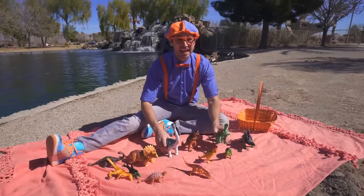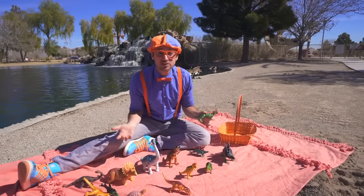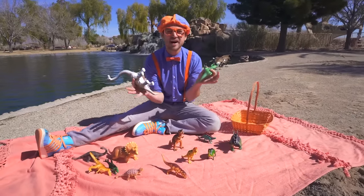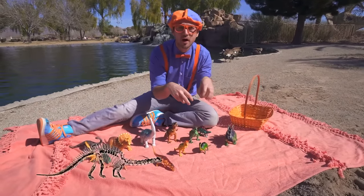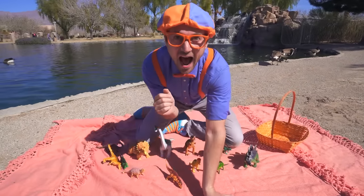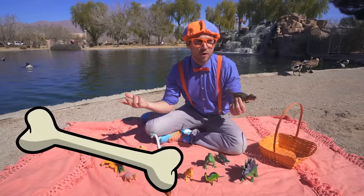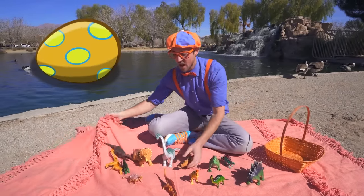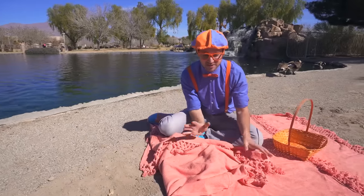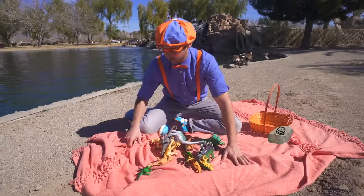So silly! Hey, when I was young, I really wanted to be a paleontologist. Yeah, that's someone that studies dinosaurs and fossils and digs them up. Fossils? Do you know what a fossil is? A fossil is just like a bone or an egg that got put under the ground for many, many, many years. And then it turned into essentially a rock.